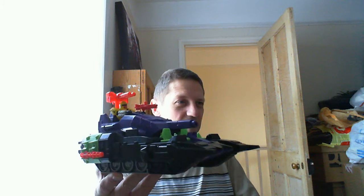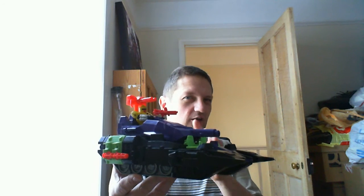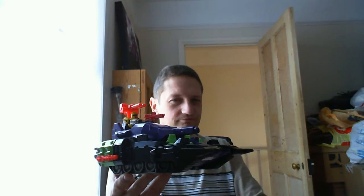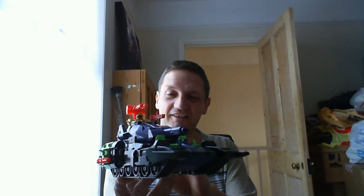Now he's still missing a couple of pieces, but all in all, a lot of it's there. Missing the barrel extension, which was for sale, and some swine actually outbid me on it. If you are watching, thank you very much. If I find it's you, Gerard, I shall murder you. But all in all, it's not bad.